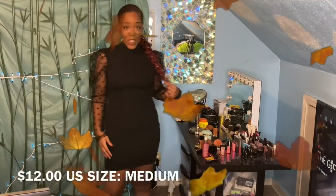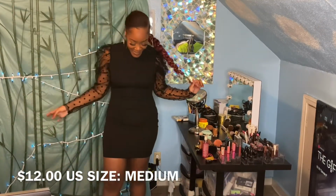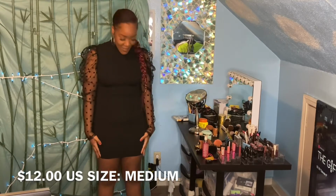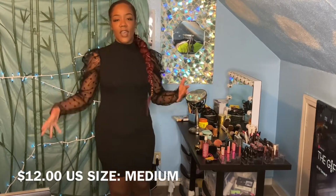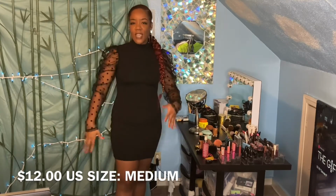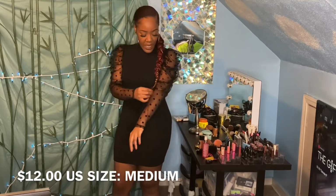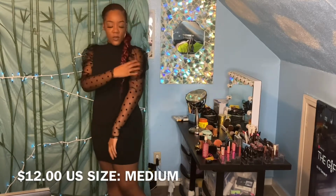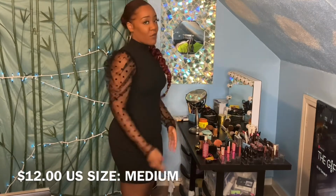Okay, and look at this dress. This is a little black number. As you can see, it stops at the end of my fingertips. And I'm 5'5", so you could kind of get the sizing on here. This is a size medium. It has the see-through sleeves right here with some polka dots. I really, really love this dress.